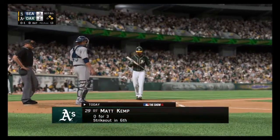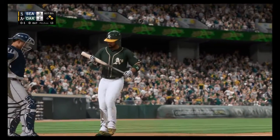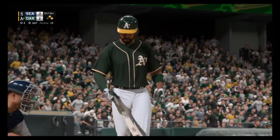Matt Kemp will stand in now in what could be a real make-or-break situation. And you think at this point you have to get something out of this inning. The further you get into that bullpen, the tougher it's going to be to claw back from this deficit.